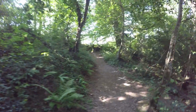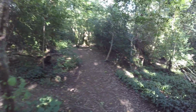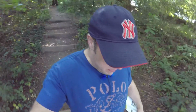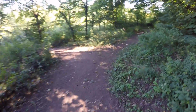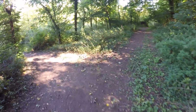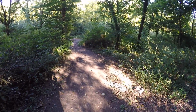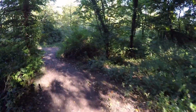After a series of steps, carry... Oh, that'll be steps, like stairs. Right, got you. Okay. And carry on to a path junction. Okay, this is a junction. It's two paths. Turn left to meet a lane.